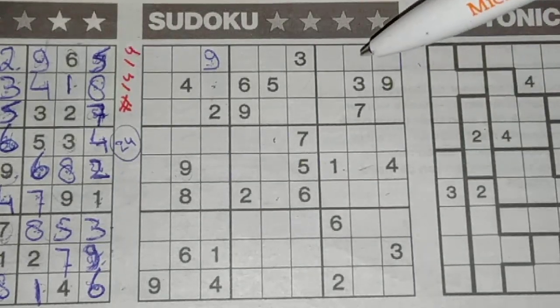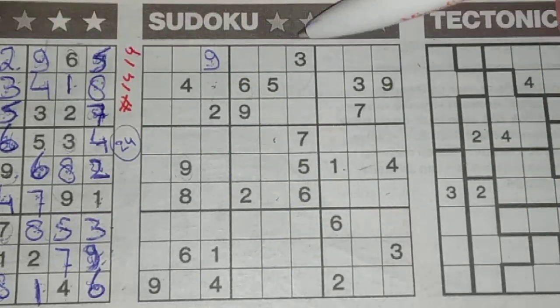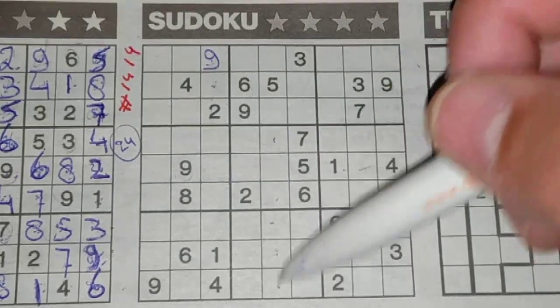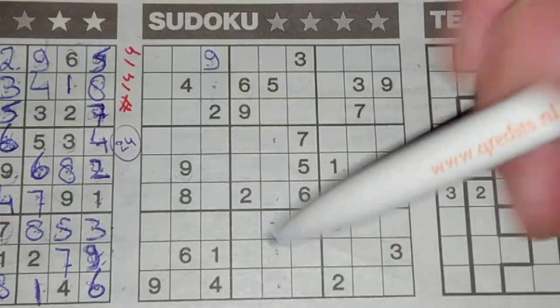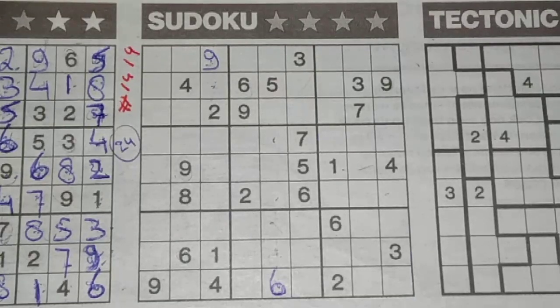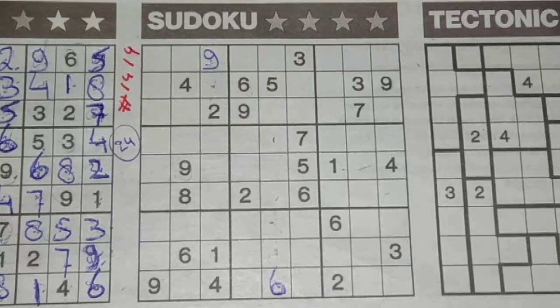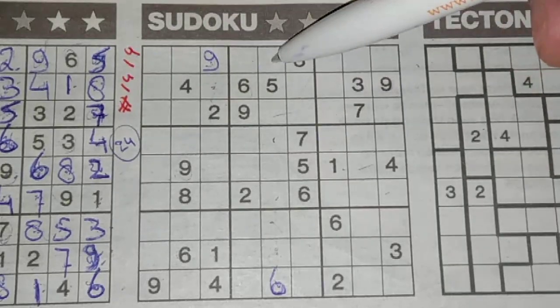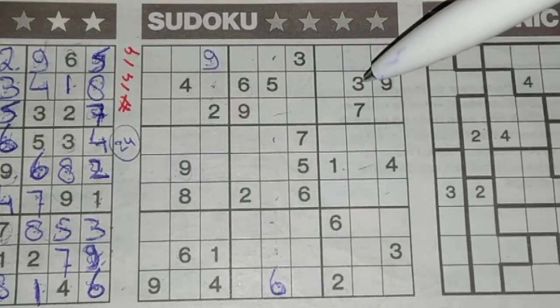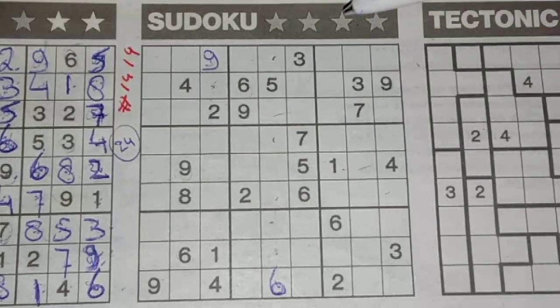How about the 6? 6 in this column, 6 in that column, so in the middle column, the only three places for the 6 would be here, here or there. We see here 6, no 6 there, here 6, no 6 there, only place for the 6 should be there.